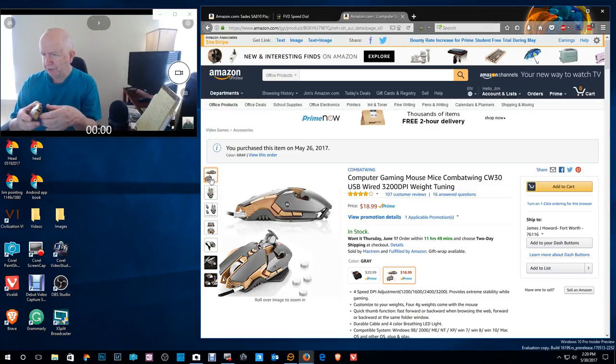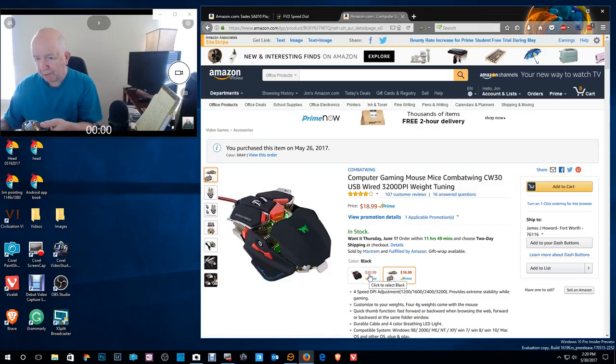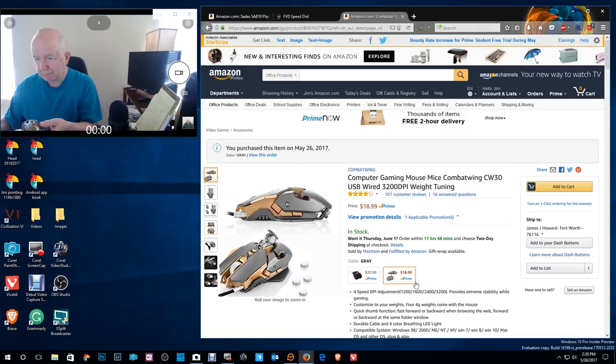I looked at a few YouTube videos. I did a search for Combatwing CW30 or whatever. Very confusing, because I had people saying that there was a button on the bottom to turn off, that this was a braided red end, which I bet the black one is. So, yeah, I think that's a little bit of the confusion.